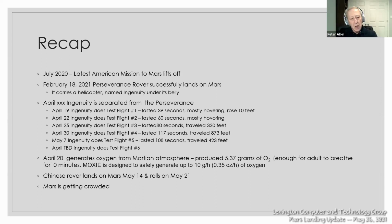Hey, John, if you're really interested in how MOXIE works, it's an MIT experiment. There's a guy by the name of Jeff Hoffman that we tried to get to talk to us, but he had a conflicting meeting at this time, and so we were never able to sync up schedules. But if you Google MOXIE and Jeff Hoffman on YouTube, then you can see what's going on. There's a very good presentation.